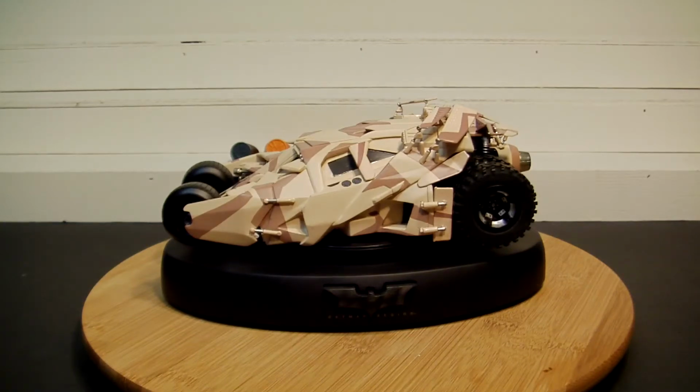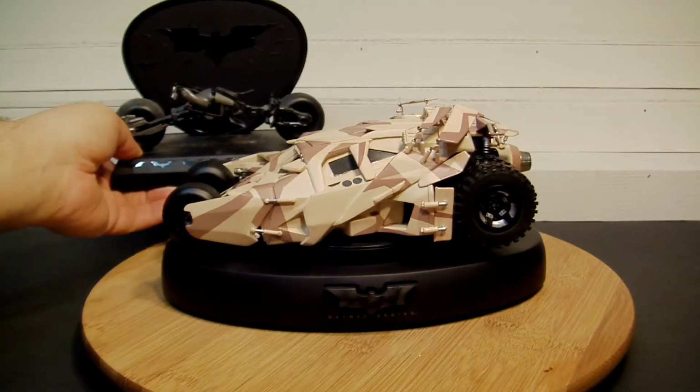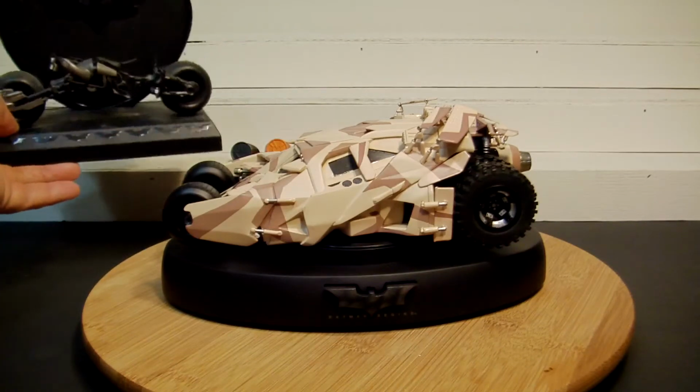I think the Batpod might be a slight too big. But yeah, you can already tell with the tires. So, not saying that I would display it like that, but just to kind of show you perspective, I guess, if you own one of these. But yeah, I mean, it'll go somewhere.